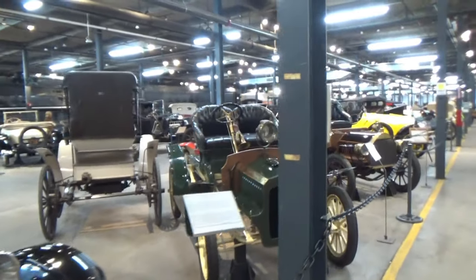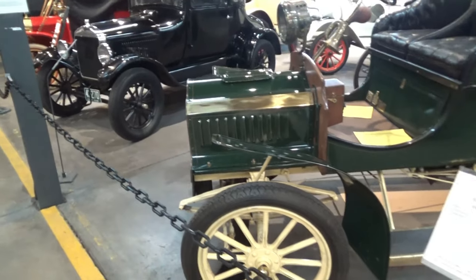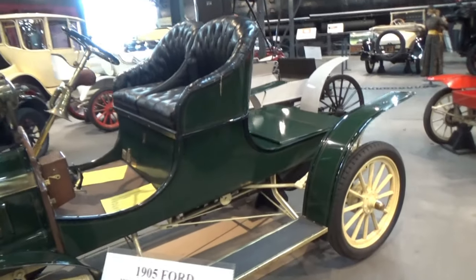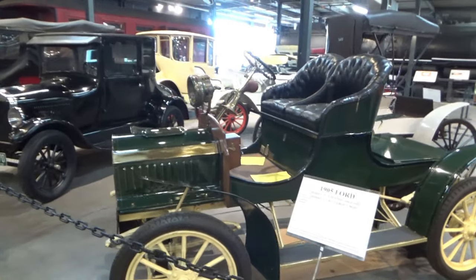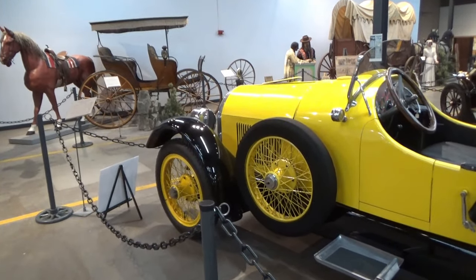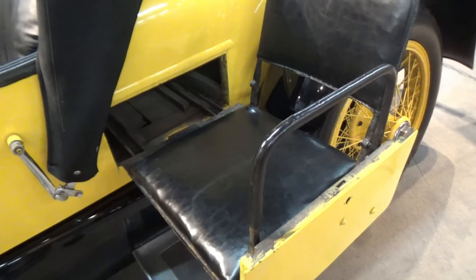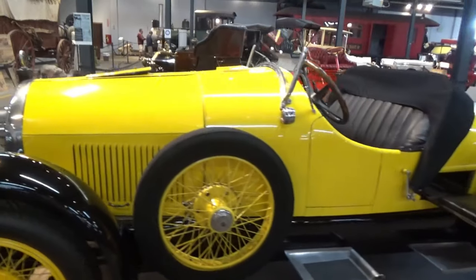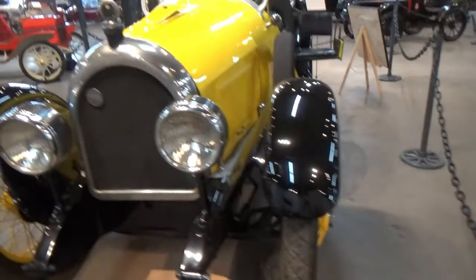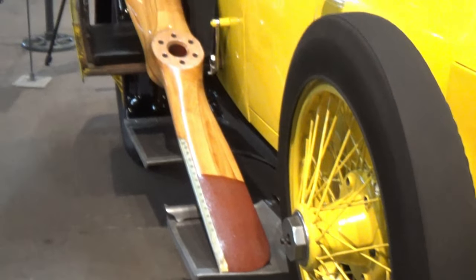And one model you don't see very often is the Ford Model F. How about that? It says the Model F chassis and a Model C body. Yeah, I don't think I've seen one of those in any museums. And here's a make I've never heard of. This is a 1923 Kissel, and it had this little pull-out rumble seat. How about that? And what's really special about this car is that it was owned by Amelia Earhart. How about that? This is where she kept her propeller.